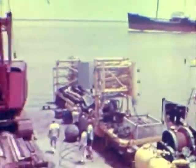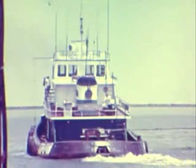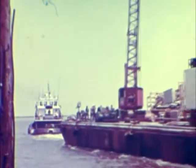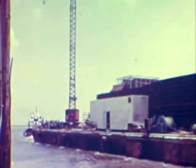40 miles off Sabine Pass, Texas, the pipe-laying barge, the Booth, had been sunk for more than 2 years. The PSI buoyancy system was delivered to the Sabine Pass docks by truck and then loaded aboard a barge in preparation for the salvage operation. The tug and the barge get underway, heading out into the Gulf of Mexico for the site of the sunken barge.